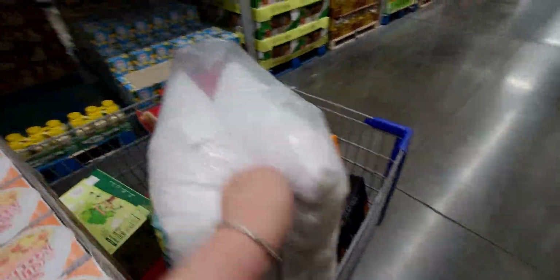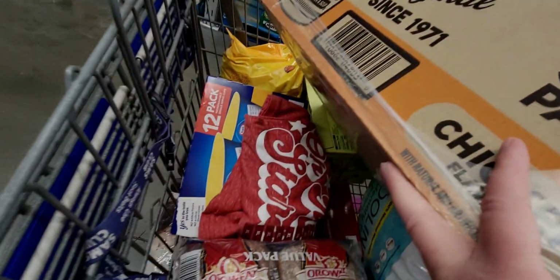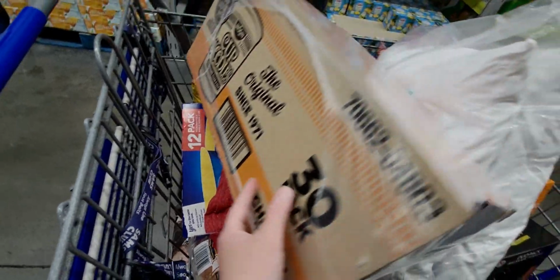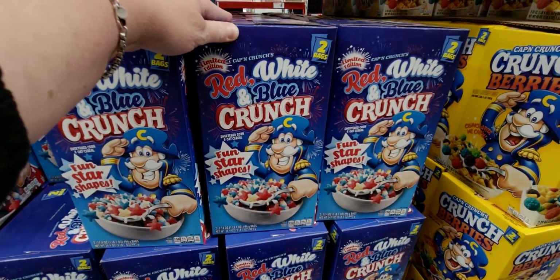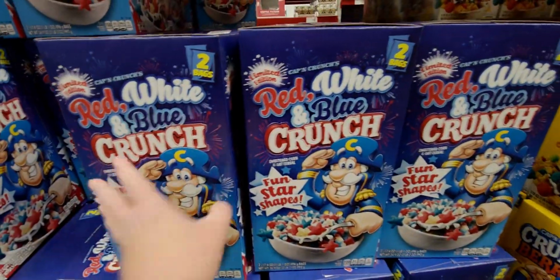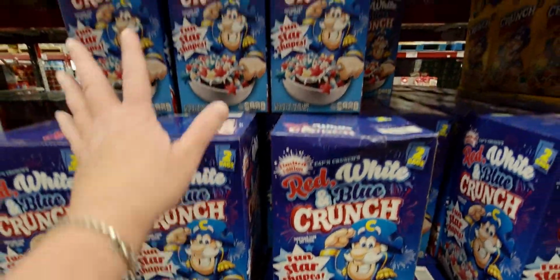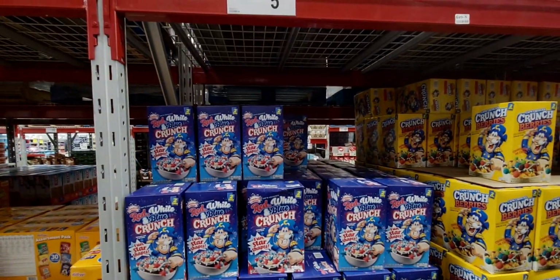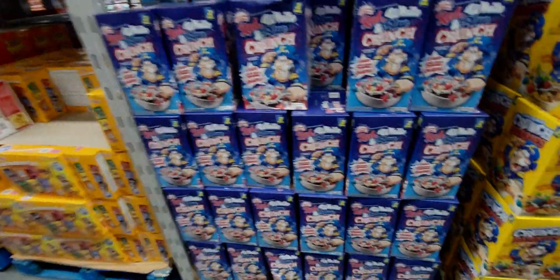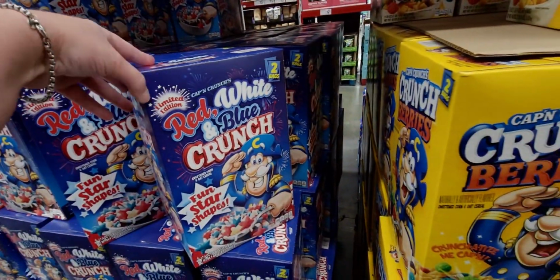And I'm pretty sure I'm going to get this. Where did my red shirt go? Oh, yeah, the red shirt. It says Oh My Stars. That's the one I picked out for me. These are so cute. Captain Crunch, red, white, and blue fun star shapes. Oh my gosh, it's a 2-pack. That is so beyond cute, you guys. I love the 4th of July. So much fun. It's like a limited edition.